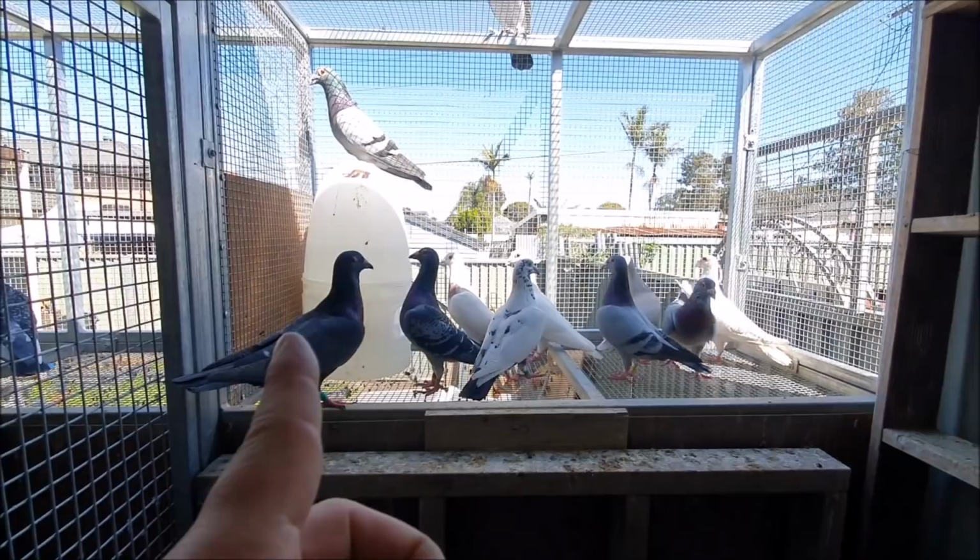So like, we've got my Andalusian, Tiger Grizzle, who else is there? There's little Mosaic Cock.